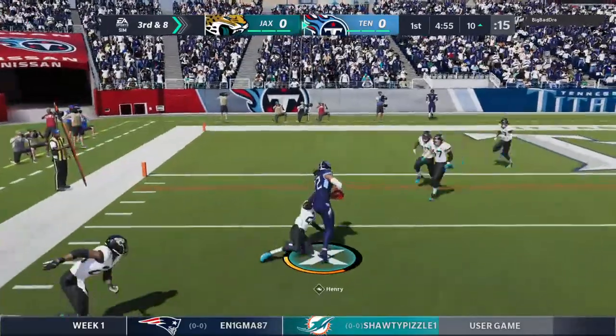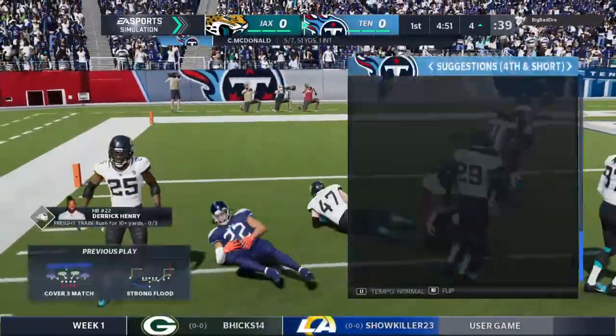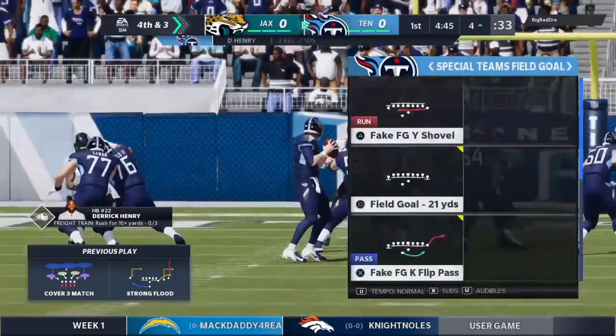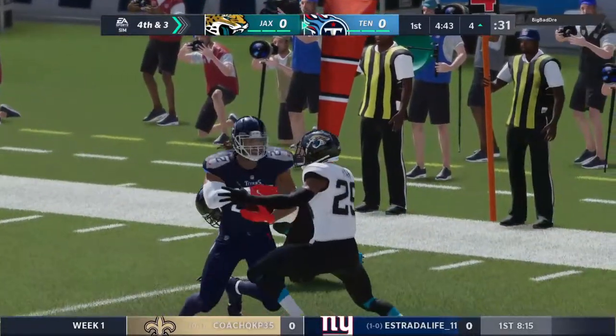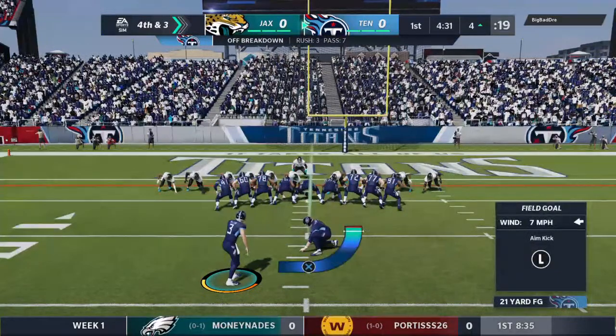Henry's got it out on the left side, and this effort won't be enough as they rally up to stop him a couple of yards short. That one good for only 6, and it leaves him with a 4th down. So much about this game is just understanding situations and then having to execute, isn't it? Guard the 1st down sticks. Don't let them get there. And they rallied and made the tackle.